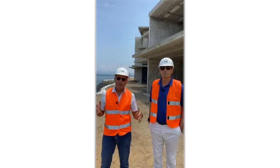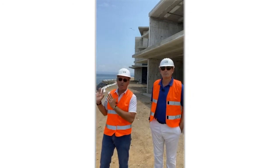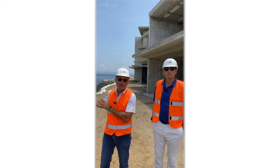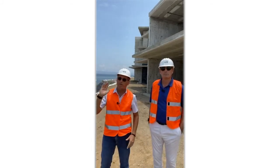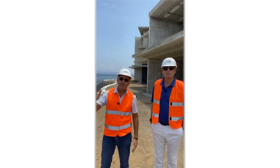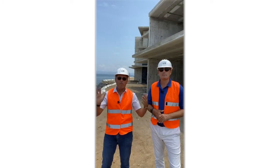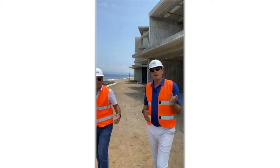The location where we are, we're going to move the camera so you can see it. You can see the Marietas Islands, the entire Bay of Puerto Vallarta, all the way to the Punta Mita Peninsula and Punta Mita Village. It's a spectacular location. Come on over, Jonathan, let's go see it.